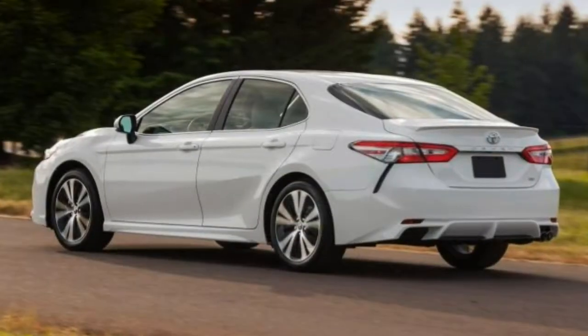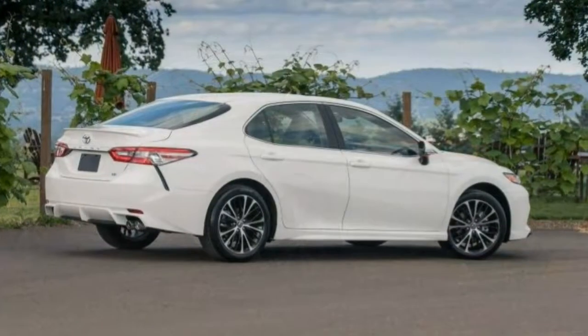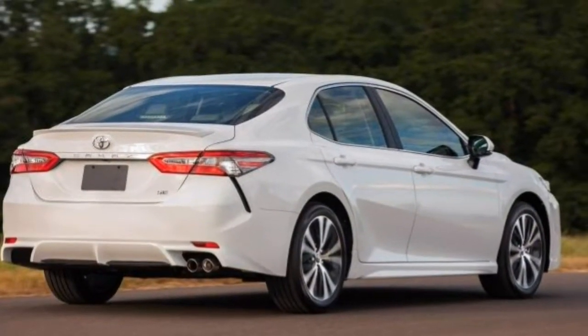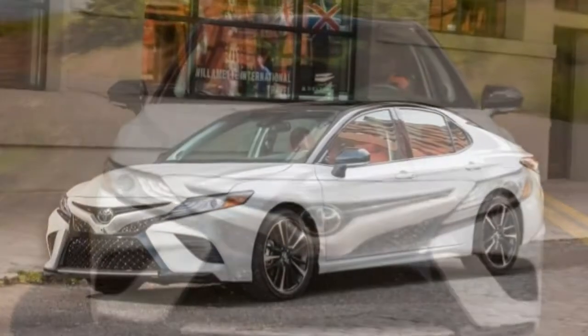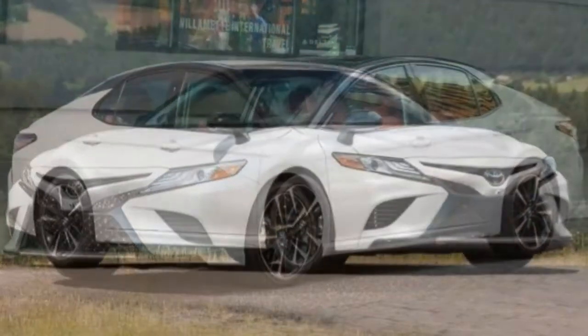Getting in, getting out. Typical of Toyotas, the Camry is simple to get into and out of. It has very light doors, a narrow sill and a sizable opening. It's lower than the outgoing car, so there is a smidge more of a drop into the seat.